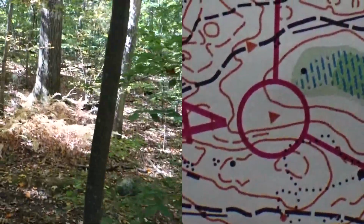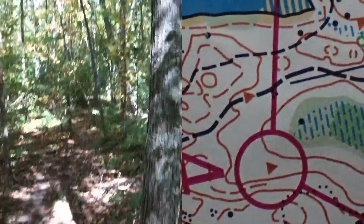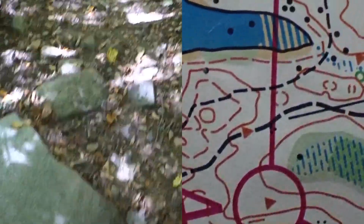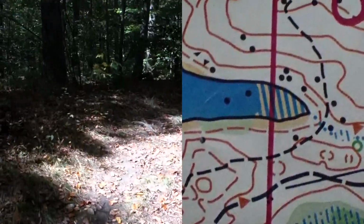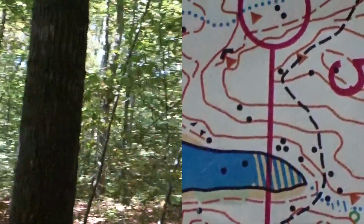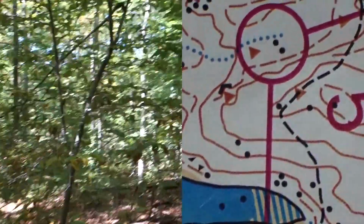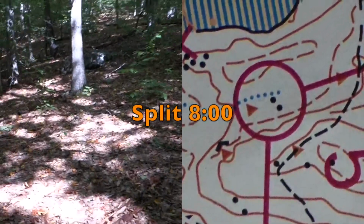5 is going to be pretty straightforward. We're going to cross this first trail. Okay. And then we'll grab the second trail and follow it along. These rocks represent where the inlet stream crosses the trail and then dumps into that pond. Hard turn right. And then when we get to this sharp bend, we'll turn, go down the hill, and then work our way up the valley to the control.